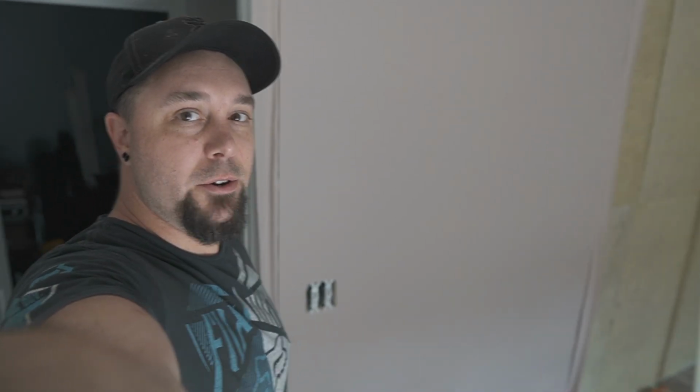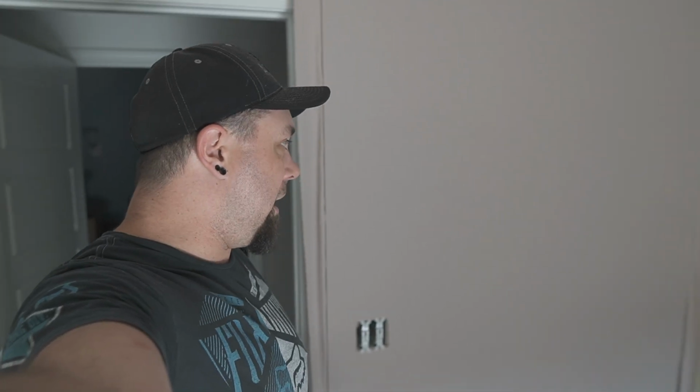It's turning out better than I thought, however, a little slower than I thought. But I'm just so stoked. I've been waiting on this fabric for so long. I'm so stoked to finally actually be hanging it and doing something. It really finally makes it feel like I'm getting some real progress going here.